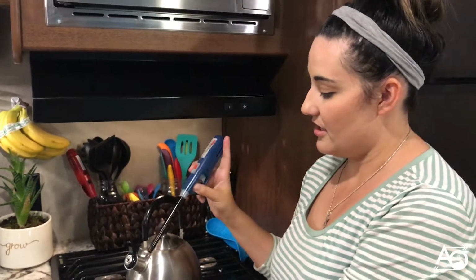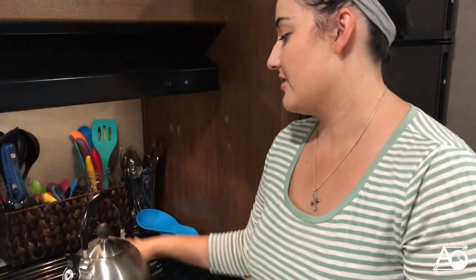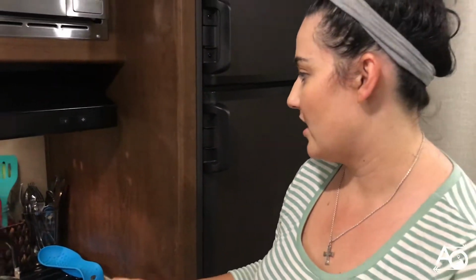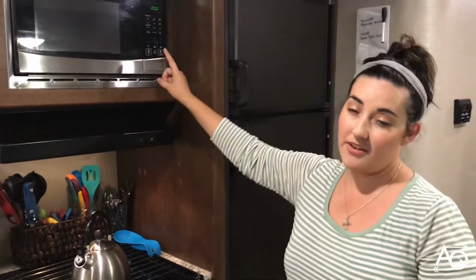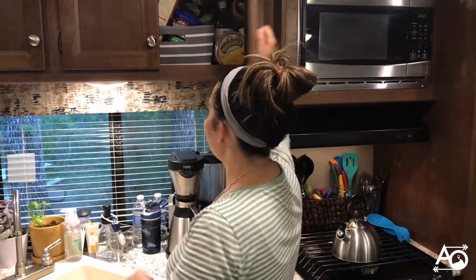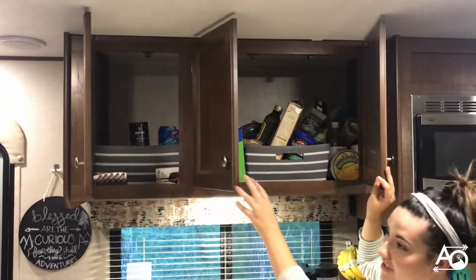The grill or the oven does require that you use lighters, just because it doesn't actually turn on by itself. Then we keep our silverware up here as well. We don't actually use our microwave. Up here we have some storage. It's really messy, but it's really hard to access.